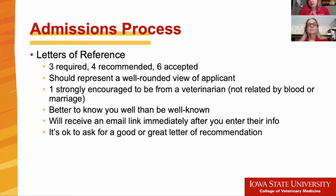It is one of those things where it's just heartbreaking to have that happen. And I know students who really do a good job of reminding references, and they still submit them on September 15th. Hopefully they submit them on time, but it should represent a well-rounded view of the applicant.